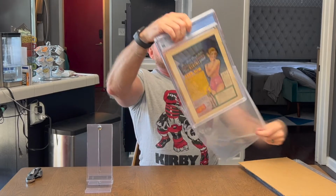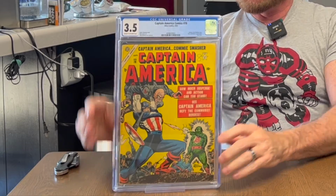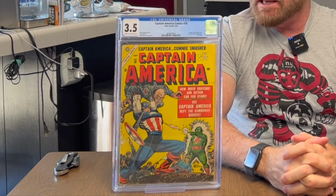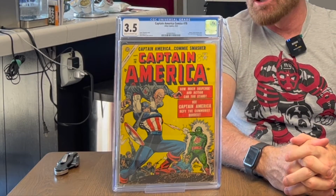Here is another one for the PC that I'm really happy with. It is Captain America Comics, number 78, cream to off-white pages, 3.5. This was sold to me by the same seller that I got the Astonishing 3 from. He had it at a 3.0. I pressed it, cleaned it, and I bumped it up to a 3.5. I didn't think it was going to be any more than that.